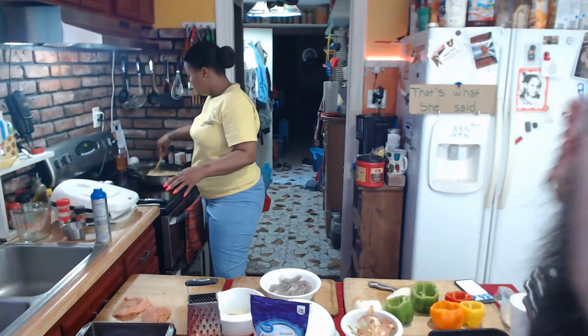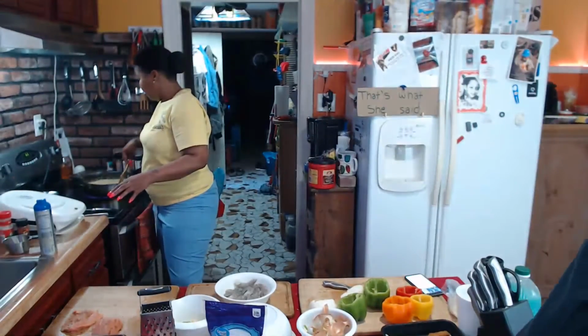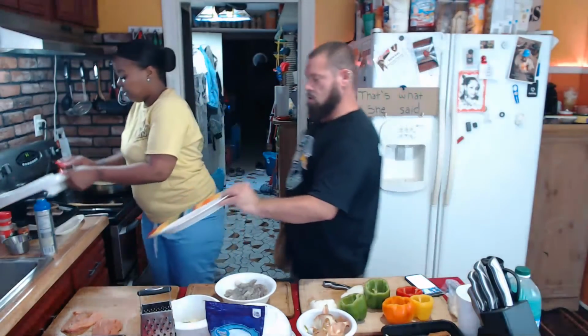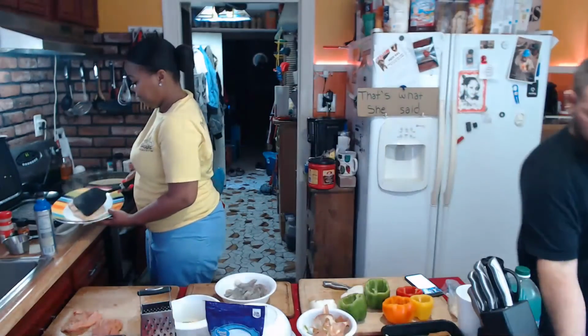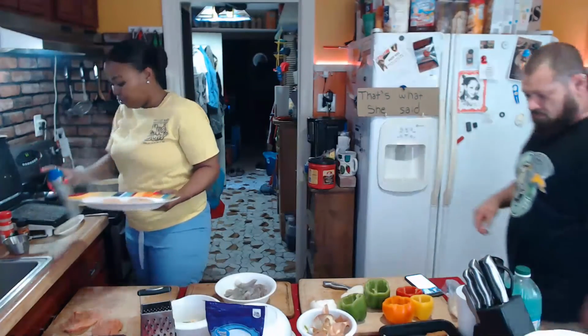Going to stir this up and let it come to a boil before I add the lid to it. Before I add the other two, I'm going to add a little bit more oil.